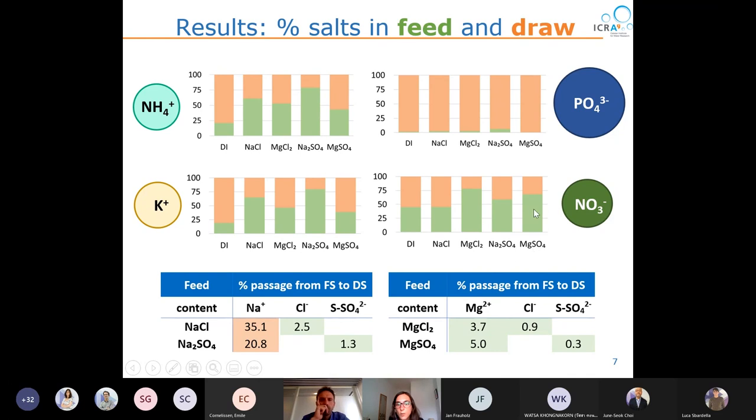On the other hand, we have very big losses of nitrate to the feed side. Like 70%, for example, here, of the nitrate has gone to the feed side. Why does this happen? Because nitrate is smaller, and as you saw before, the molar ratio is complying between anions and cations. So the nitrate has to cope with the passage of these two cations. So these are the results for the fertilizers.